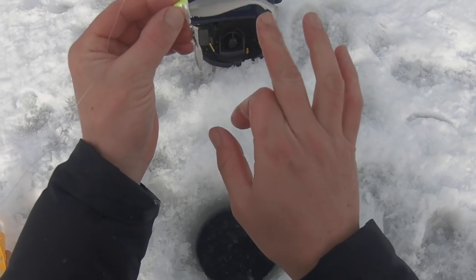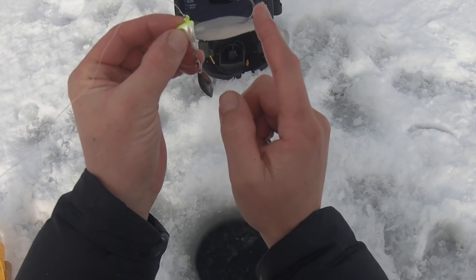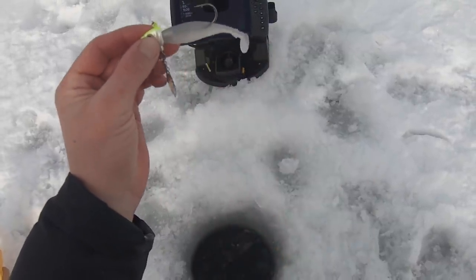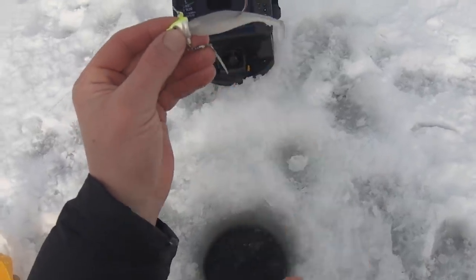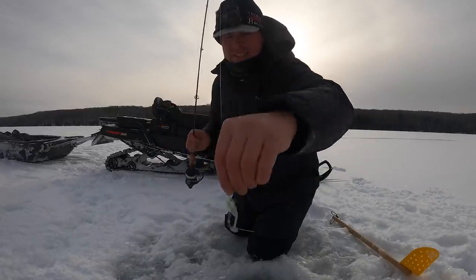I kind of went with a shorter swim bait because a lot of times these fish want to nip at the back of the bait. So I wanted that hook shank to be back really far. And that's the nice thing about this jig head, it has a long shank. That's why I bought this one. So it gets that hook towards the back of the lure. But there it is, guys. Number one. Checked off the list.